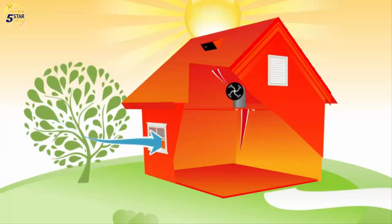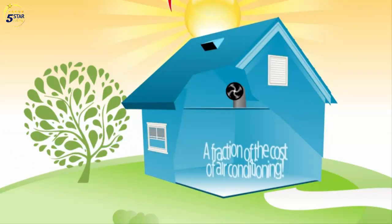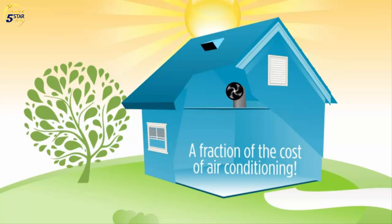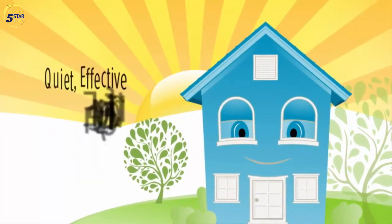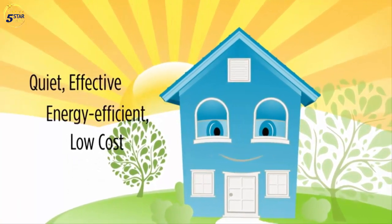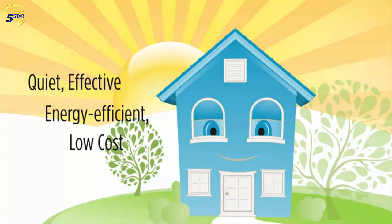Simple and effective. Before you know it, your home is comfortable again for only a fraction of the cost of air conditioning. You don't need to sleep in a hot, stuffy bedroom anymore. A Centric Air whole house fan is quiet, effective, energy efficient, low cost, and the best solution to keep your home cool and happy.